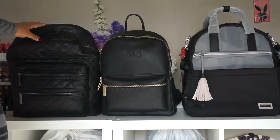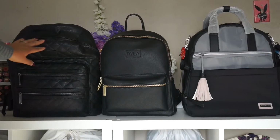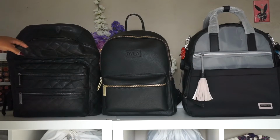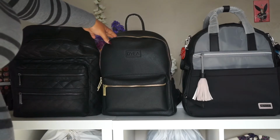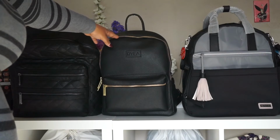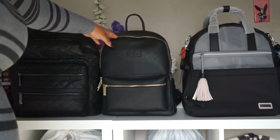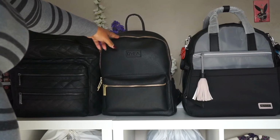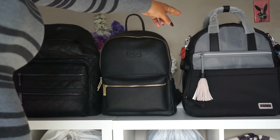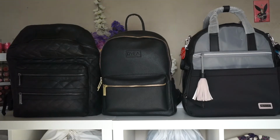The Honest Company Diaper Backpack, and this one's with a quilted design, and you can only find this one at Nordstrom's, I believe. And this one retails for $149.99, which is the priciest. Then we come down to the Ryla backpack, and this one retails for $129, and you could only buy this one on Ryla.com. And the last one is the SkipHop Nolita Diaper Backpack, and that one being the least expensive, it retails for $79.99, and you can find that one at different retailers.